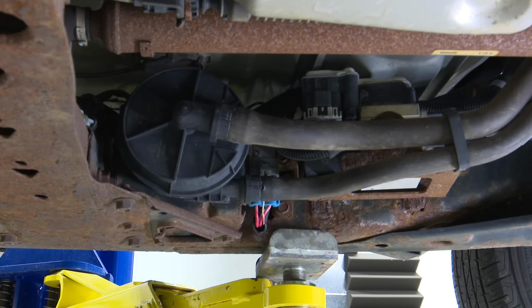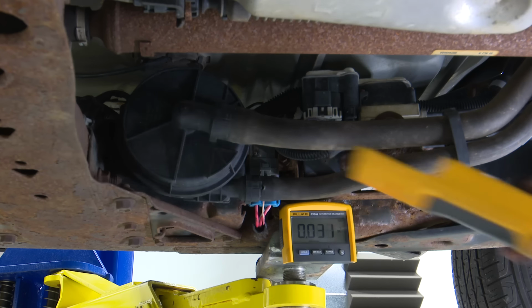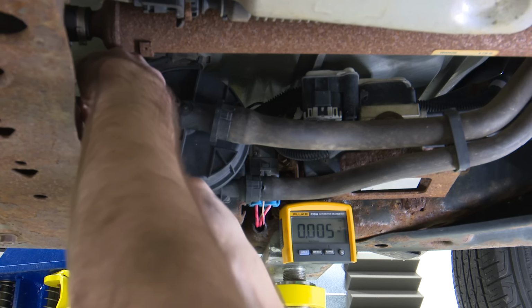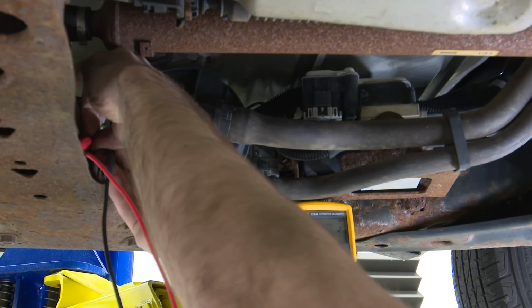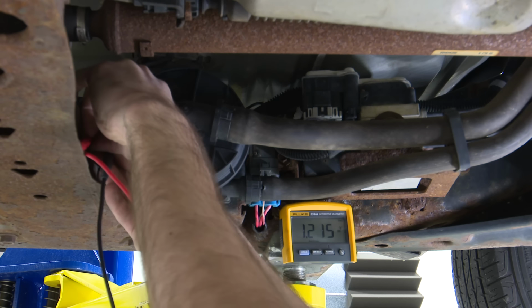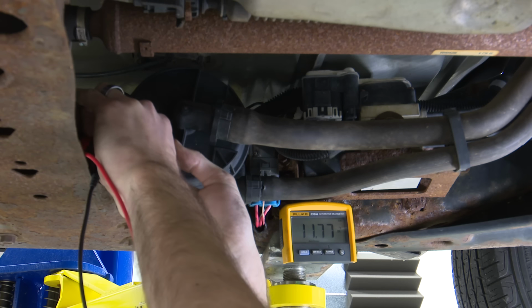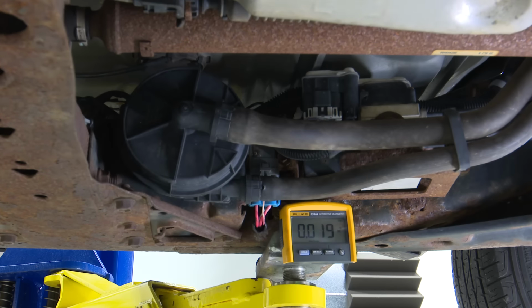So let's take our meter and see if we got voltage. Hey, look at that. You can see it. All right, just real quick. All right, off. That's odd. We got 1.2 volts on there right now. On. Okay, we got voltage. Off. Huh, we still got 1 volt sitting on here right now. Well, isn't that interesting? All right, so we know we got power down there when we're supposed to.